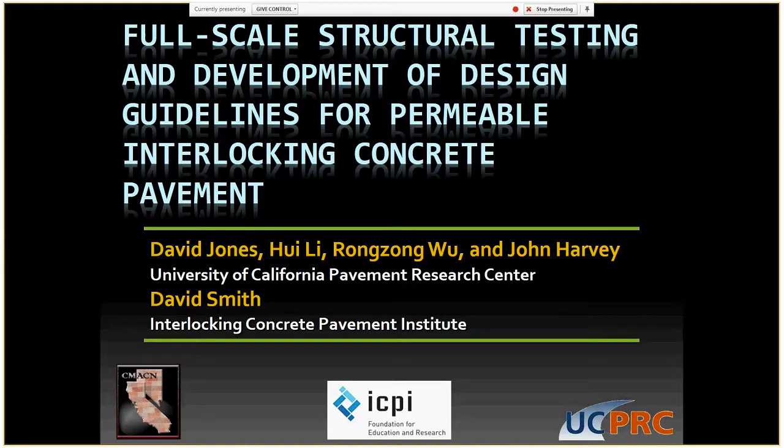Dr. David Jones is Associate Director of the University of California Research Center in Davis, California, where he manages the research into sustainable road and airfield design with special interest in pavement recycling and use of recycled materials in pavement layers, low-volume road management, and permeable pavements. So he's working closely with the federal, state, and local agencies to implement research findings, evaluate performance, and refine the life cycle costs and life cycle environmental impacts and various initiatives.